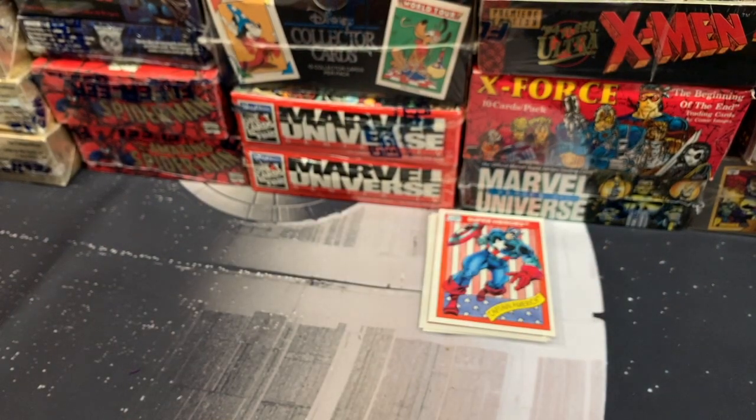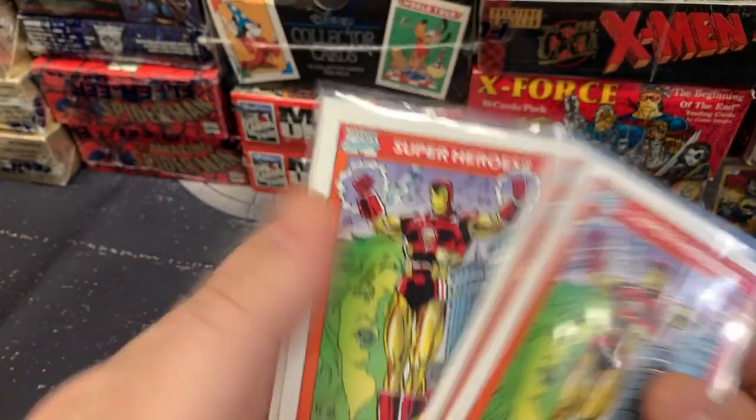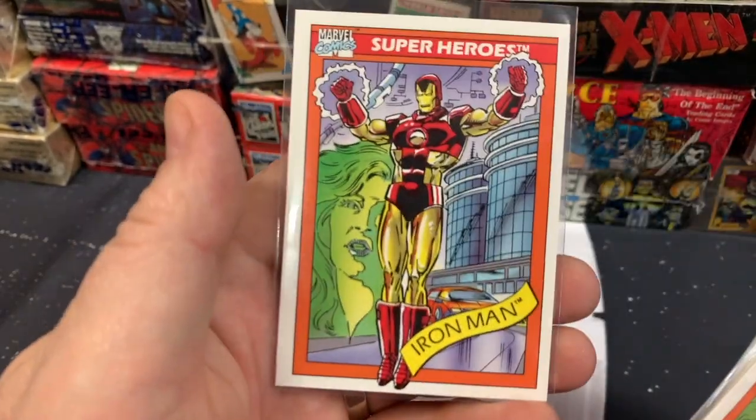Again, the decision now is which cards do we send off for the fast grading, which ones do we send for normal, and which ones do we just sell for a couple bucks.